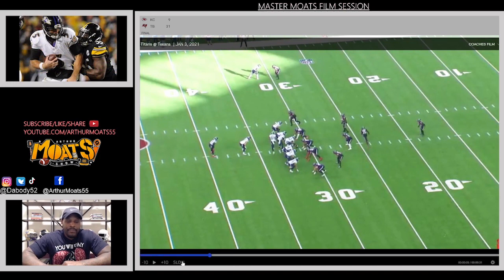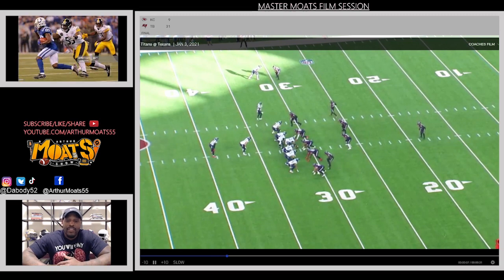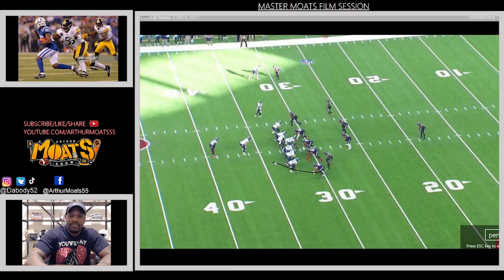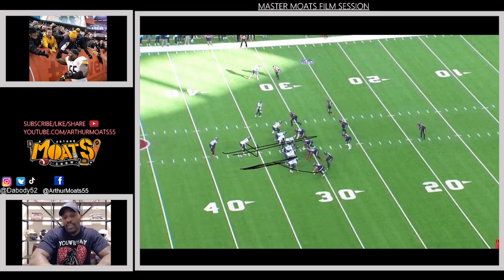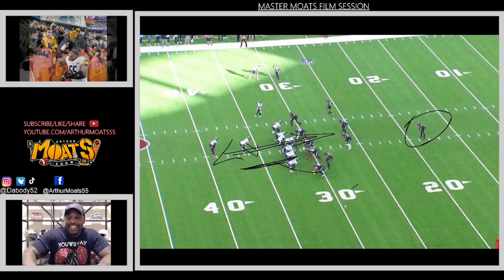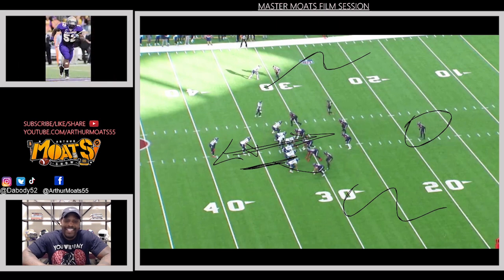So from here, 9 technique with a single safety, single high coverage typically means that this guy is going to be the force. And what do I mean by the force? I mean that versus any blocker that comes his way, his job is to stop it and make the ball go north and south in here. The reason why is that when you have a single high safety, which this is right here, you don't have a lot of help on the perimeters. All of your help versus the run is in the box here, so you want to keep any type of run boxed into where your guys are.